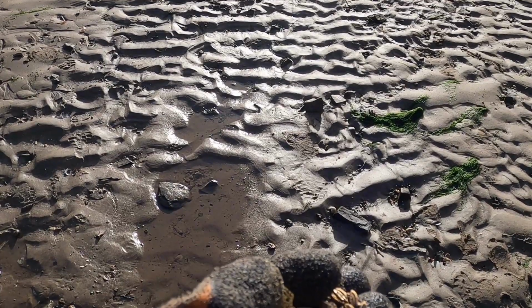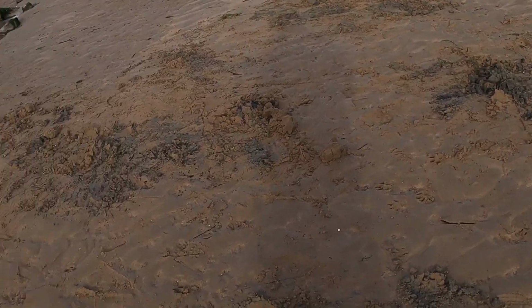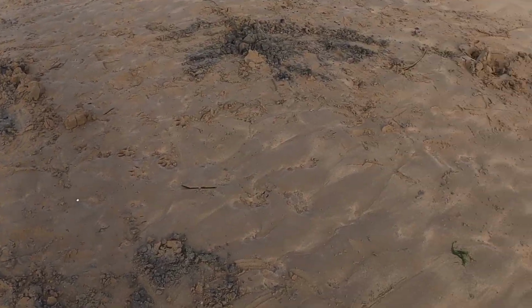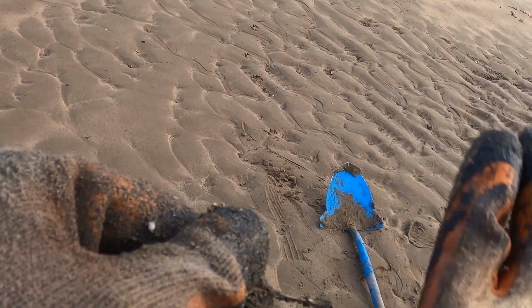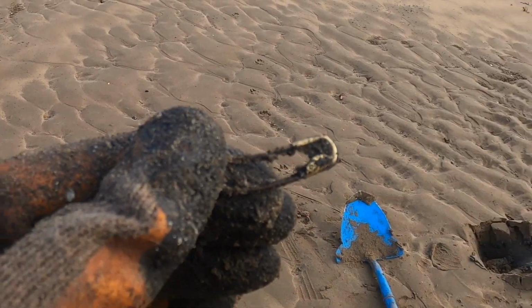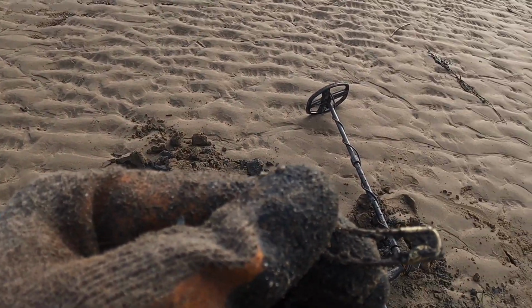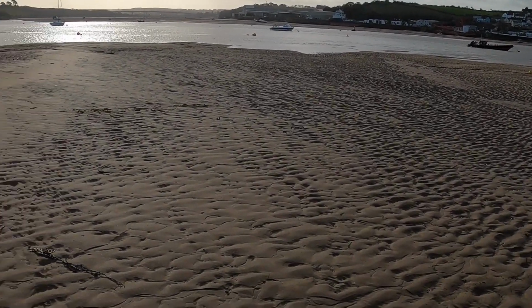Be back with you in a bit. This is the area where I'm digging up loads of targets, including those two beautiful military badges. I'm getting brass screws, and that is an old safety pin. An old one with the brass on. There's lots of brass items here, including that brass cigarette case. So this is definitely a collection area. And look, the tide is coming in. So I've only got, I don't know, not long, 20 minutes or so before that tide will be up here. So I'll get on and see what else I can find.